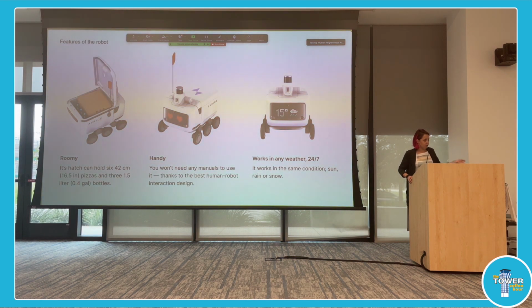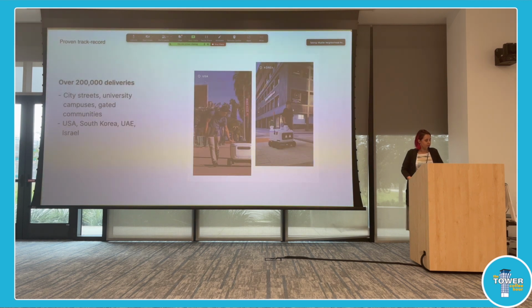The robots are not too big, but roomy. The cargo compartment can fit several big pizzas or a few grocery bags. Also, you do not need any additional applications or tools to interact with the robot. They are fully integrated in the delivery applications you're familiar with, of restaurants or delivery services. And good news is that they also work in all kinds of weather conditions. So if it is rainy outside, you can easily order some nice and crispy pizza.